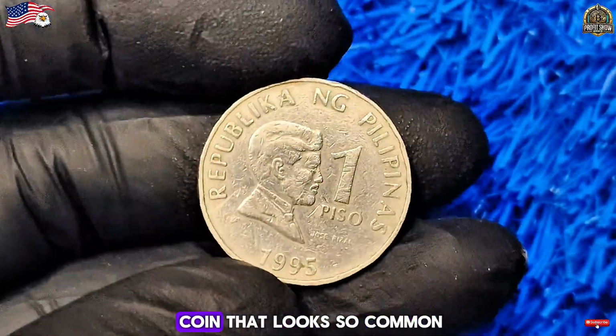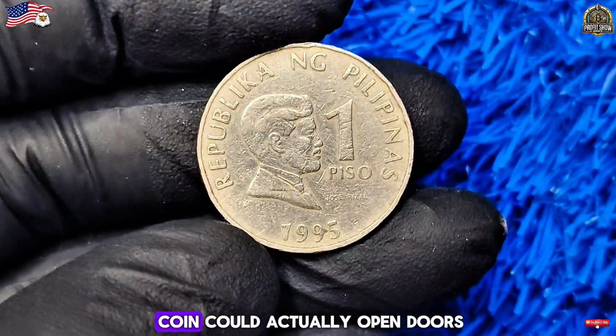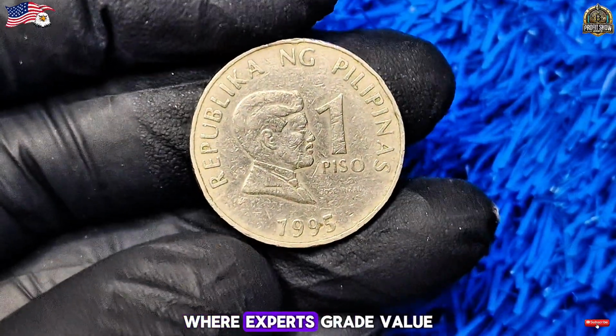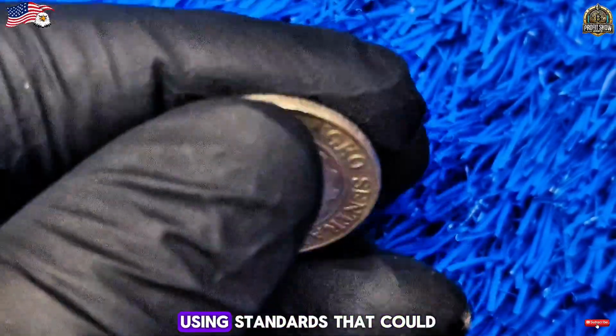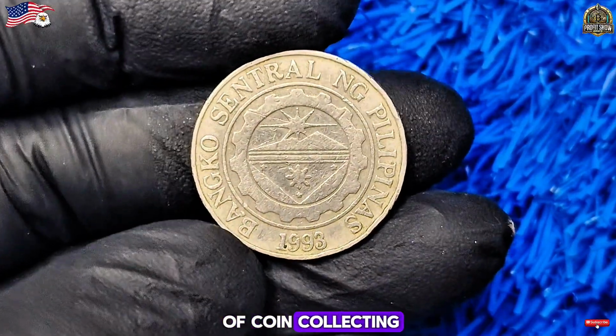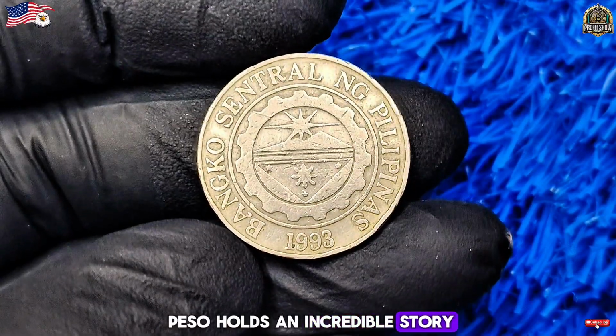Now imagine holding a coin that looks so common you would not even give it a second glance. But what if that coin could actually open doors into the world of professional numismatics, where experts grade value and certify coins using standards that could turn metal into millions? This is the power of coin collecting, and this 1995 Philippine peso holds an incredible story.